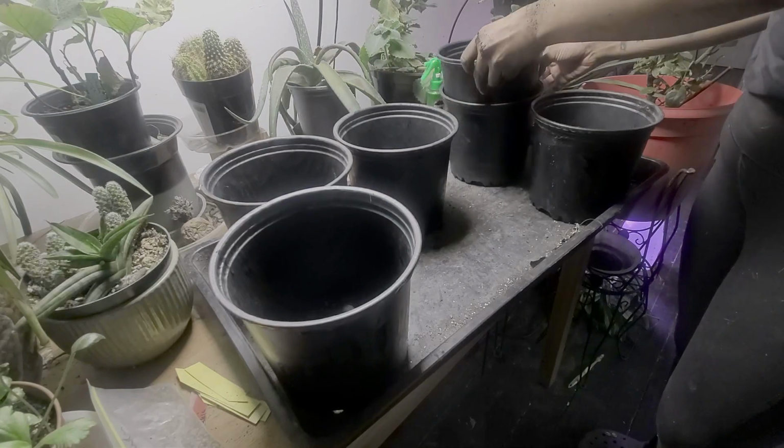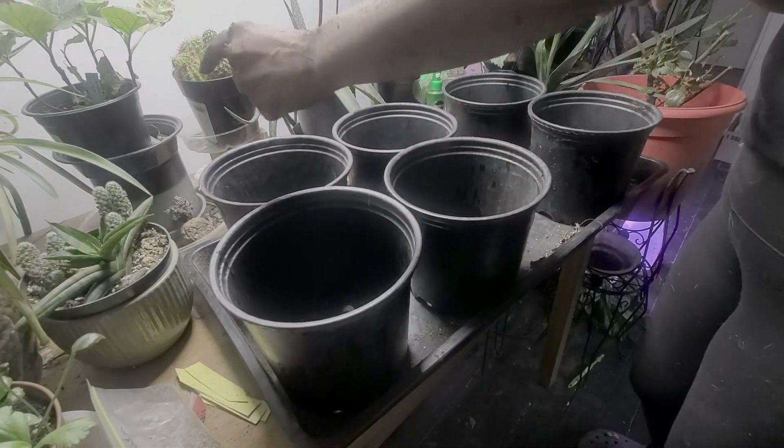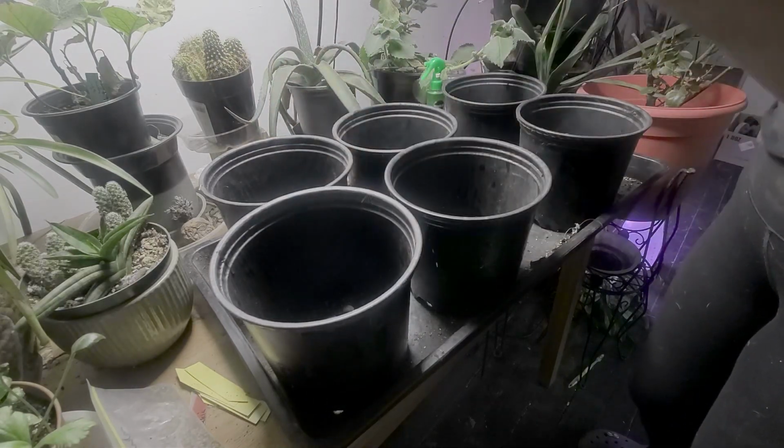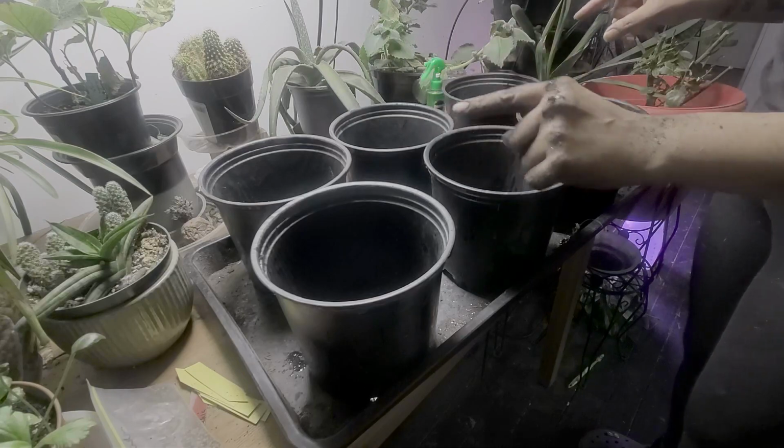Each of the plants that I bought came with 2 plants by itself. So after the soil, we're going to get our tags so we know what we're doing, because we are a lot more on time and we're definitely a lot more organized.